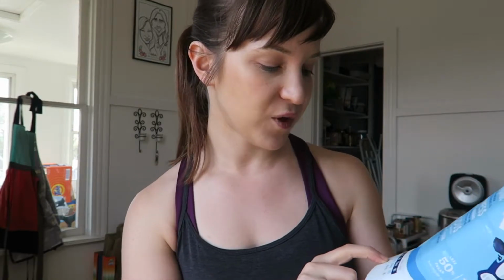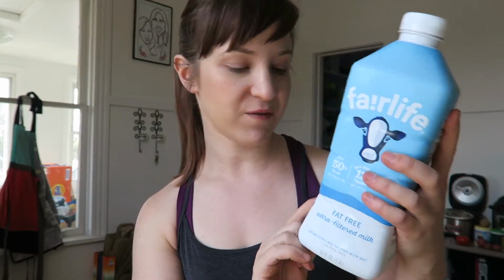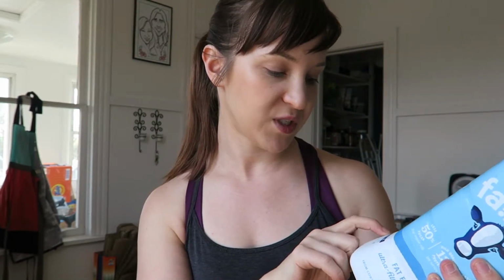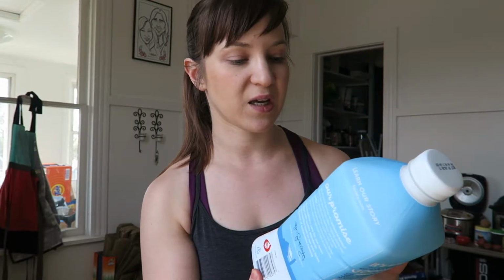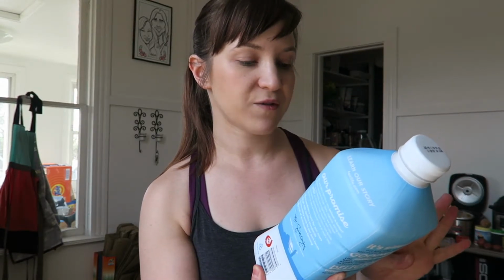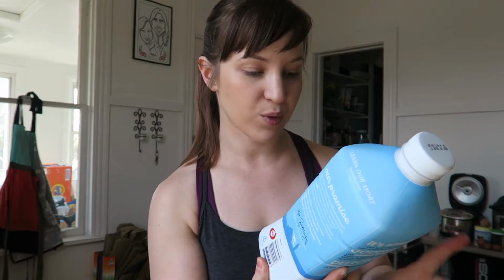Because it's ultra filtered, it has a lot of protein. So in a serving of this, it has 13 grams of protein versus the regular milk, which they're saying is 8 grams, and almond milk is only 1 gram of protein, according to this. So it's pretty nice. The macros for 1 cup, I got the fat-free, which I'll explain in a second, are 0 fat, 6 carbs, 13 protein.